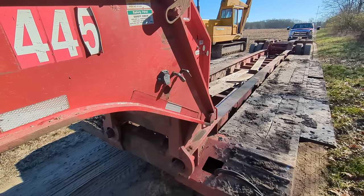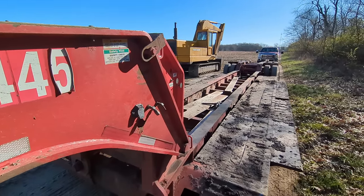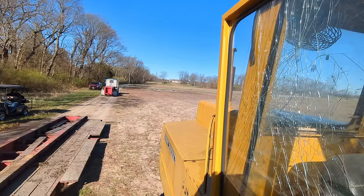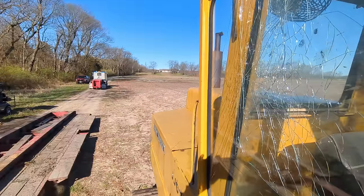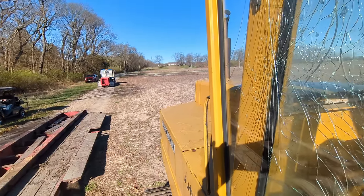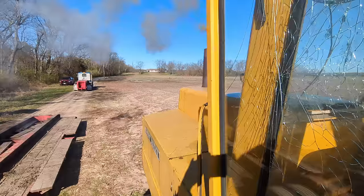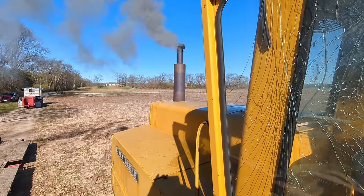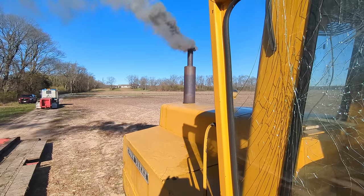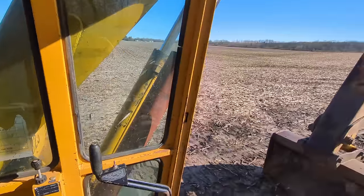So if you're wondering how well the trailer's working since we fixed it, it's working fantastic. Absolutely fantastic. Works better than it ever did before, I think. Well, let's get it started and get it on the trailer. Typical John Deere 404 diesel engine start. All right, let's get it loaded up.